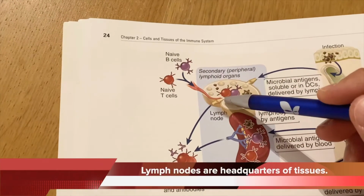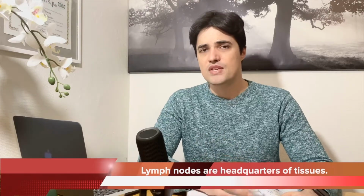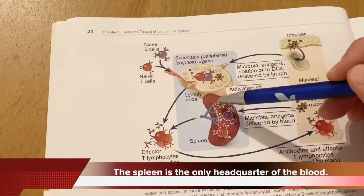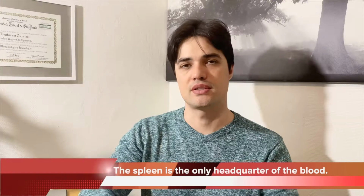So if the war is in the tissues like organs, skin, epithelia, something solid, so to speak, then the headquarters are the lymph nodes, okay? And I will show them shortly. But if the war is in the blood, if you have some sort of infection running in the blood, and these antigen-presenting cells take some of this enemy to present to the headquarters, they will not go to the lymph nodes, they will go to the spleen. So the spleen is the headquarters that receives information from pathogens that are in the blood.